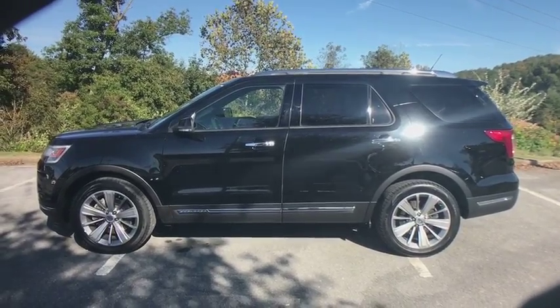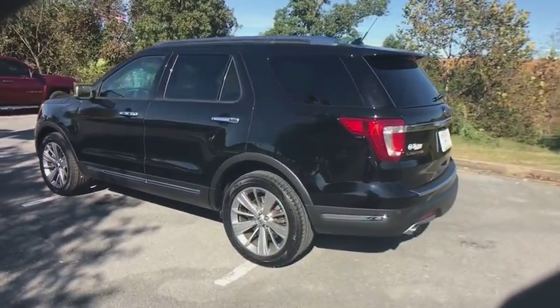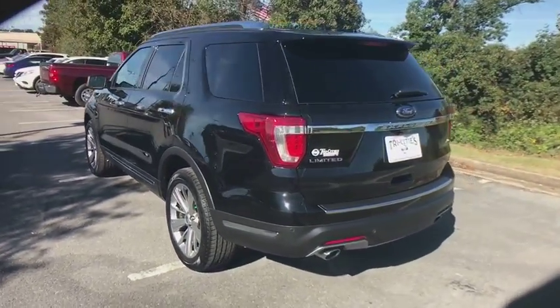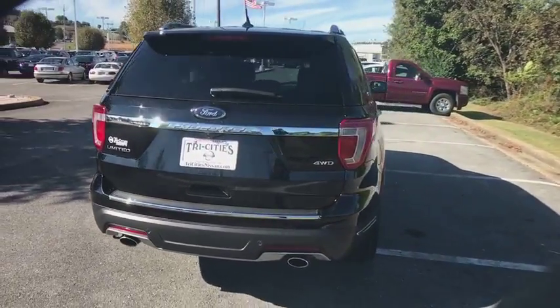2018 Ford Explorer. You've got a lot of capabilities to call on in a Ford Explorer. Don't underestimate your choices. This vehicle has less than 30,000 miles. Here are some of this vehicle's great options.